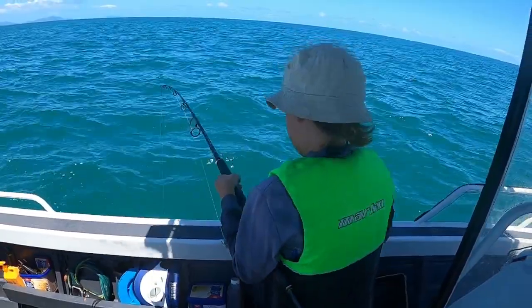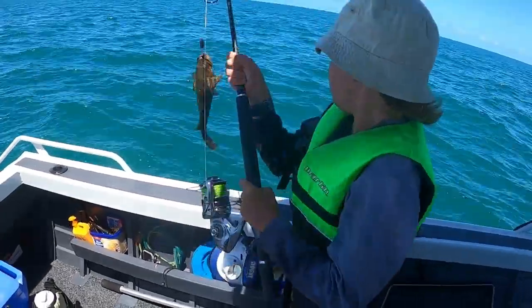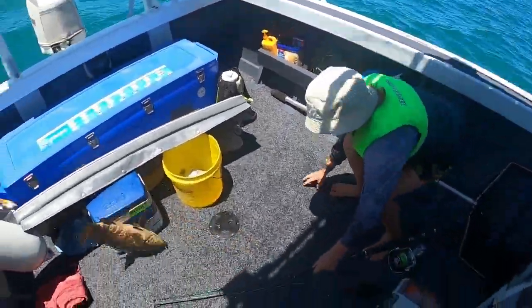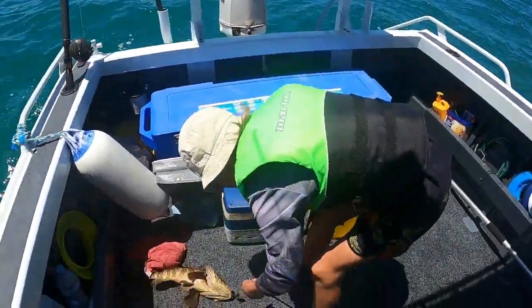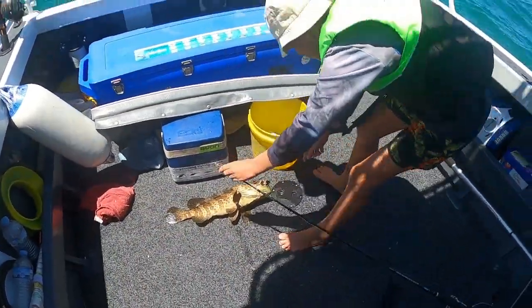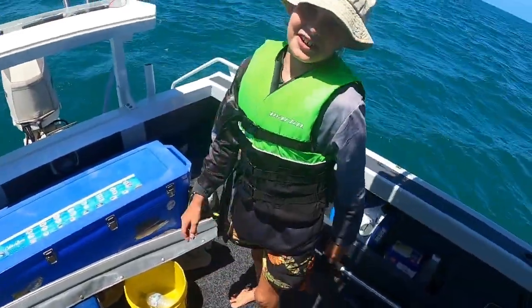You on? Yeah. What do you got? Gold spot. What do you got there, mate? Gold spot. Oh, that hurt my arm. Oh, it's so big. Let's go. Look at the mouth on this thing. That's a keeper. Straight into the esky. Let's go.